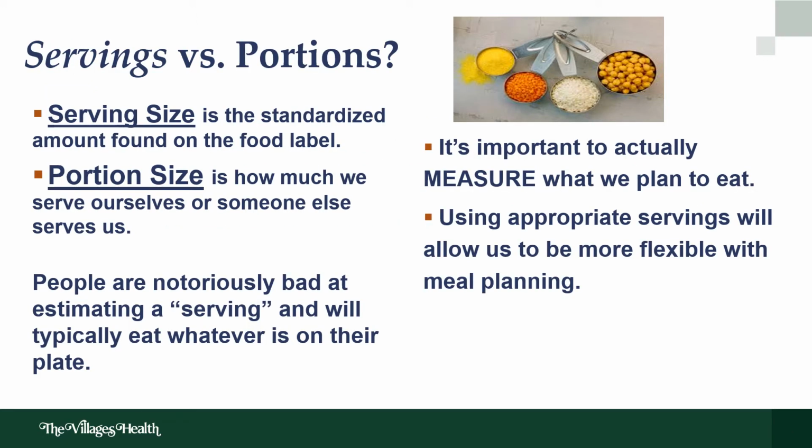So servings versus portions. There is a difference. Serving size is the standardized amount found on the food label. So if you look at a food label, it says serving size. Now, portion size is how much we decide to serve ourselves or how much someone else serves us, often in a restaurant setting. So people are notoriously bad at estimating a serving and will typically eat whatever is on their plate. So it's important to measure what we plan to eat. Using appropriate servings allows us to be more flexible with our meal planning.